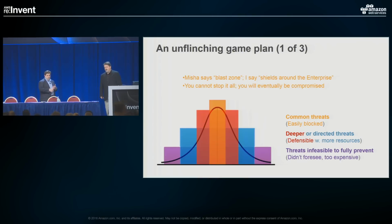I'll go even more philosophical. Misha likes to talk about blast zone and blast radius. I think there's some philosophical risk acceptance here. You only have so much energy to put shields around the enterprise, right? You only have so many brain cells to think of new attacks and to block attacks. You only have so many resources and staff and people looking at logs and packet captures to successfully protect against these sorts of compromises. You can't stop it all. Somebody will get one past the goalie eventually.